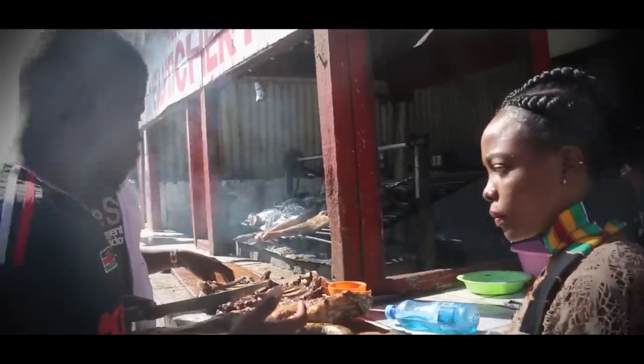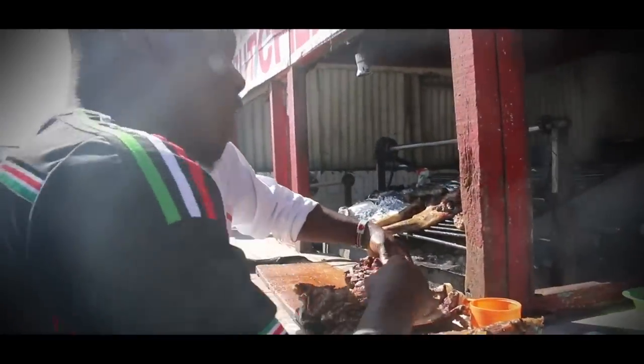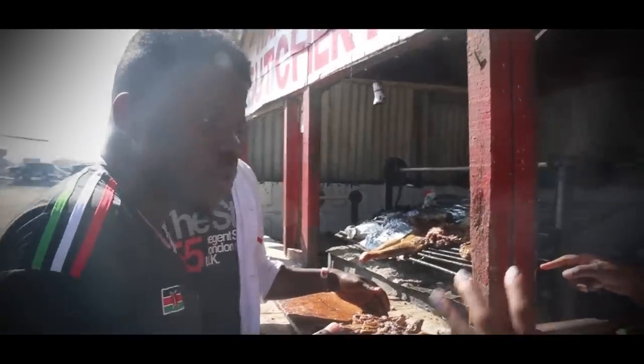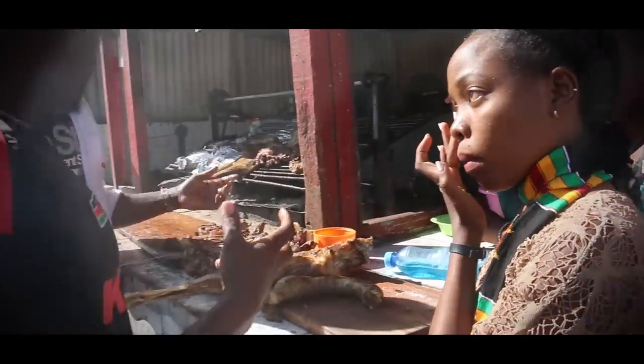Okay, so let's go for this. I think this one will be better. And I'd love to try the African sausage. Yeah, we have it. Are we gonna eat Nyama Choma alone or with something else? It comes with garlic, rice, whatever you want. Whichever you prefer. Okay, then I'll go for garlic.